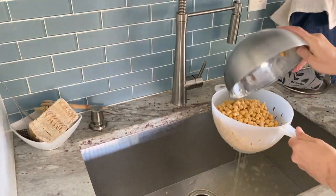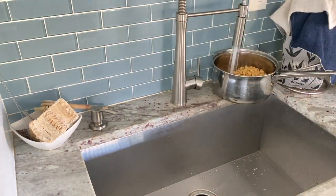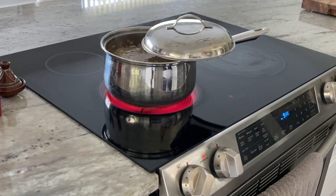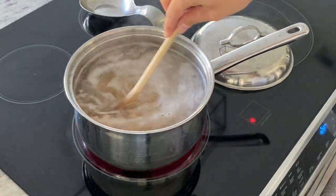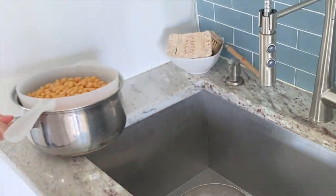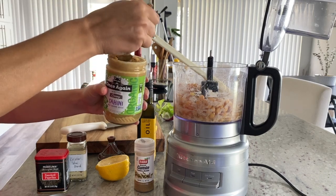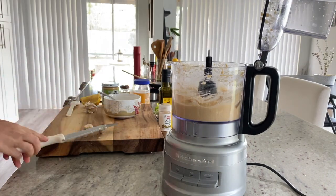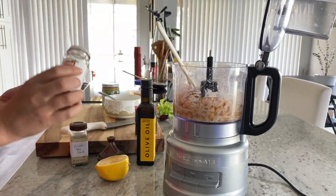I just do it stovetop, and I do a lot more than I need so that way I can freeze some of them and make this recipe whenever I want to, just by defrosting that jar of the black beans or the chickpeas. And all you have to have on hand to make these two recipes is tahini sauce, lemons, garlic, paprika, cumin powder, some salt, and then olive oil.